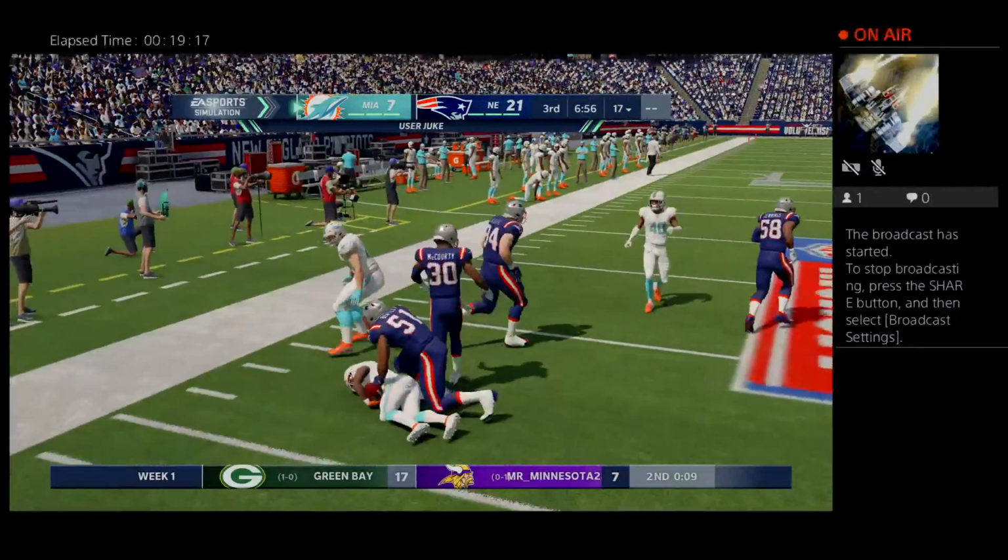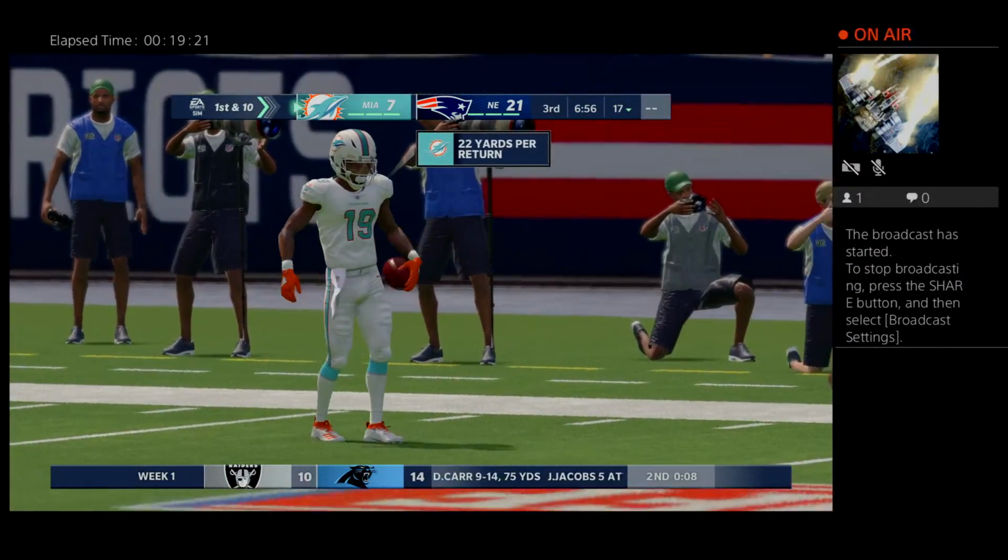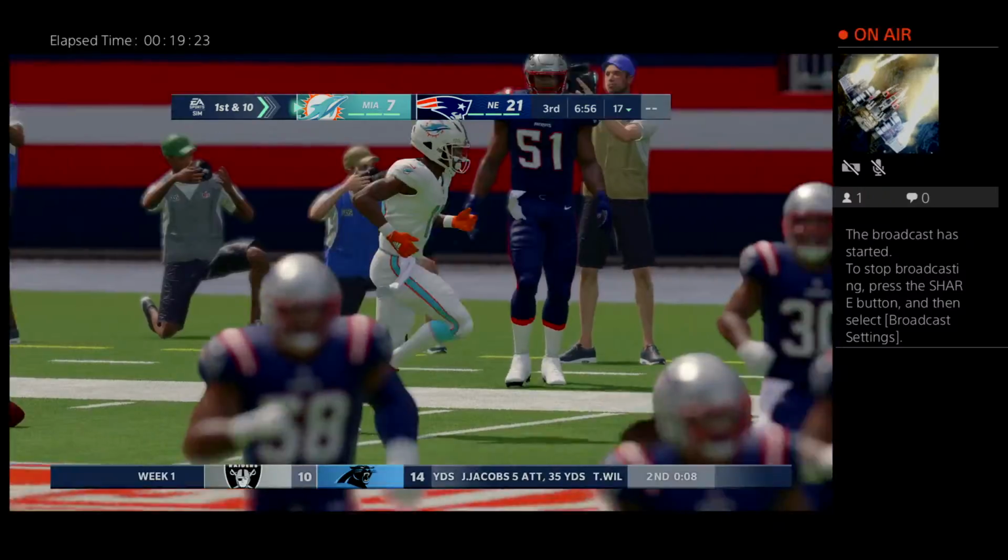And he will be brought out here inside the 20. Good coverage as he's dropped at the 17. First and 10 at their own 7.